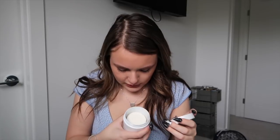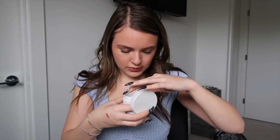Let's open them. They're just little pads. There's so many in here. You use one to take the makeup off my hand. They smell so good. Usually makeup remover doesn't smell that good. These smell so good. They say that they act as a very effective yet gentle exfoliator.